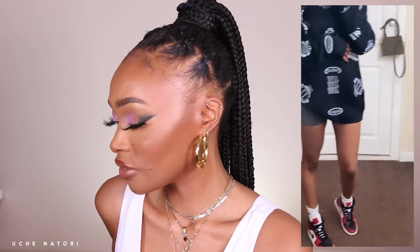I also did the same outfit, but instead of doing chunky boots, I did high or mid Jordans. I think the Jordans definitely give it a way more casual vibe. Obviously the boots are casual, but if you want casual and comfort, I would say Jordans tend to be more comfortable than chunky boots. The Doc Marten boots are very heavy. I love the way the outfit looks. I love the oversized hoodie.